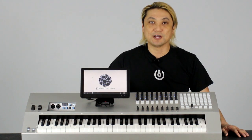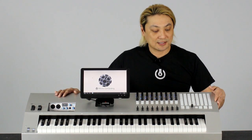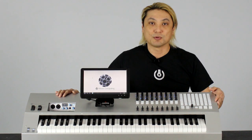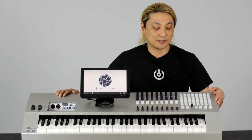I'm the CEO of Music Computing, and here at Music Computing we make advanced computer-based instruments for producers and musicians. And in front of me is the new StudioBLADE Gen 2. It's our second generation of this product, and it's the world's most advanced and powerful keyboard production station currently.